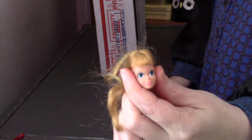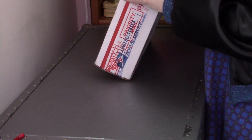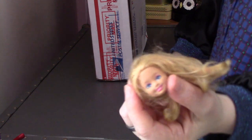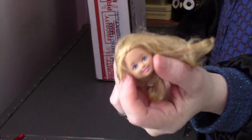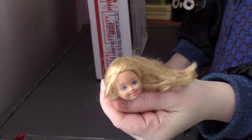And another leggy, this one with longer hair. Cool, cool, cool. You have a leggy army too. Little sister Shelley, Chelsea, Kelly. I know Mattel changes what she's called in Life in the Dream House. Made fun of that.